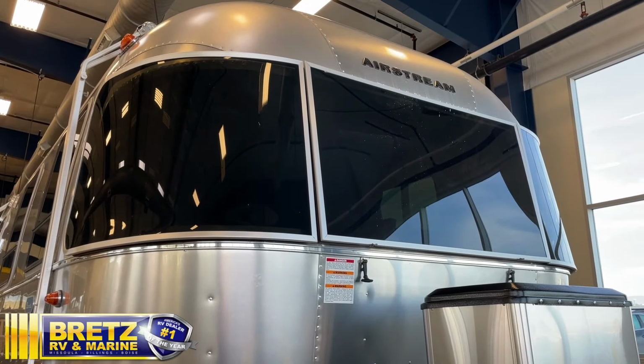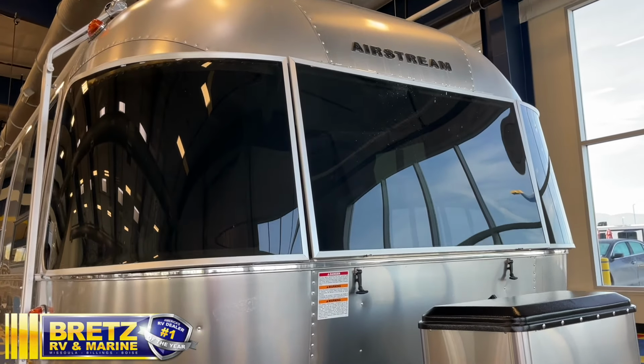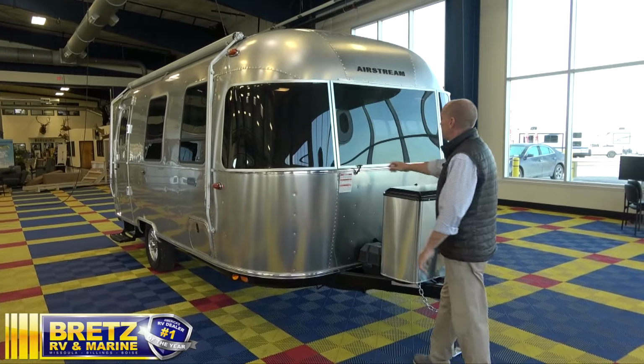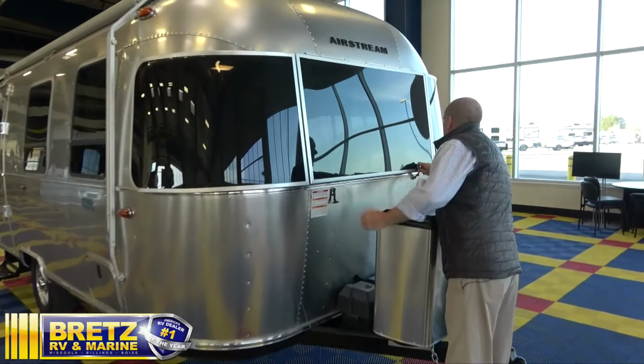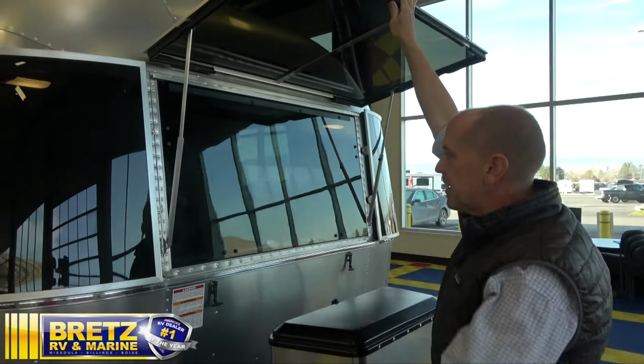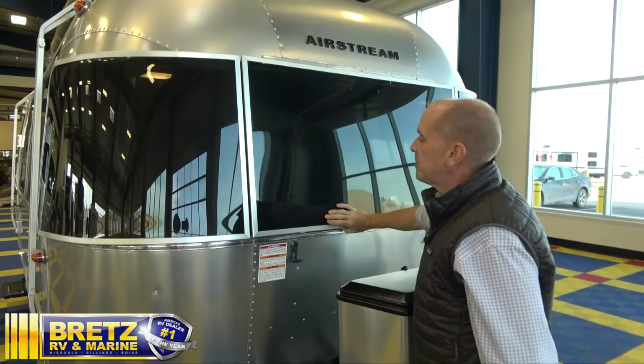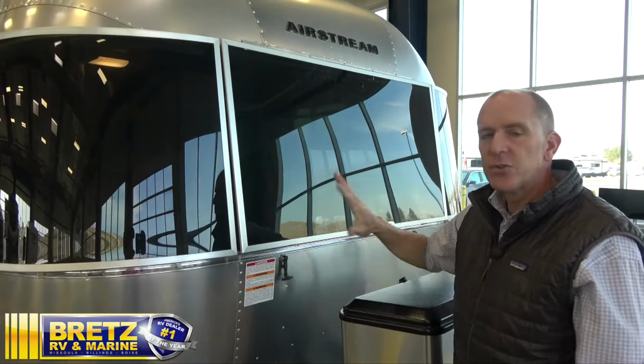You know, Airstream's known to have the nice panoramic windows, so you get a ton of light in there. Of course, they have to be protected. So on this center panel, you can actually open this up and then tuck it into place so you get even more light into the trailer. But for the most part, they provide a nice tinting as well, and so just keep it a little bit cooler in there.